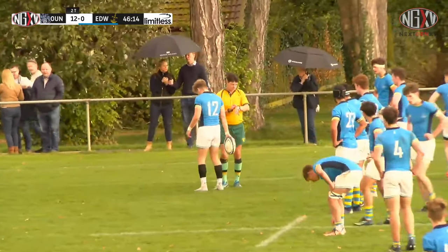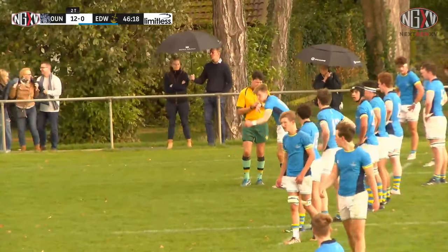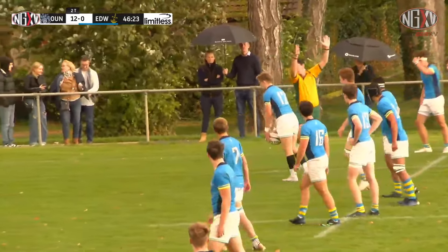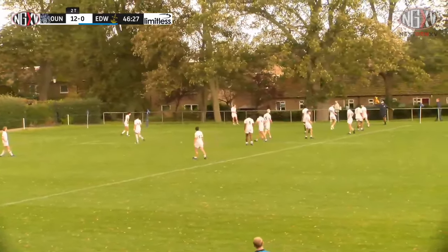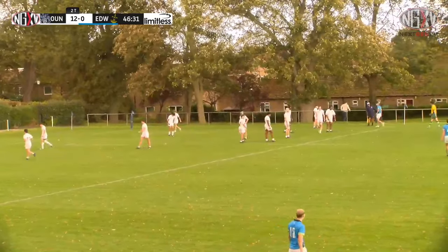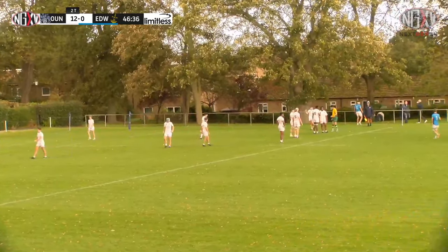Fairly firm word there from the referee. Well, he did have a chat with Pasco in the first half about the number of penalties conceded by Oundle. In fact, he's saying they were offside. As Mason finds touch, puts his side into the 22.